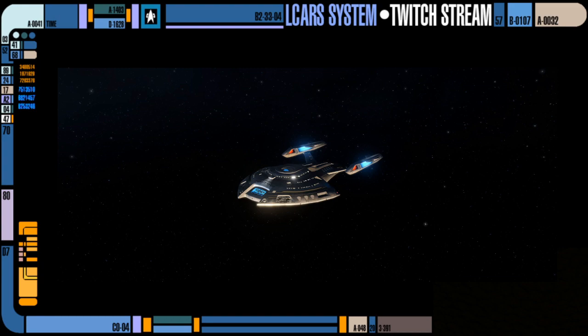What class are the Monarch and the Kismet? Monarch is a Sovereign. That's the one from the TNG movies? Yep. Enterprise E is a Monarch. The Kismet is a Luna class. I don't think you ever actually see one on screen. But when Riker becomes a captain, the ship that he captains is a Luna class. Cool. And that's how that goes.